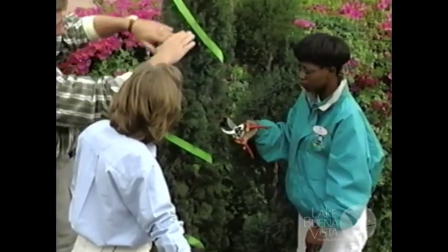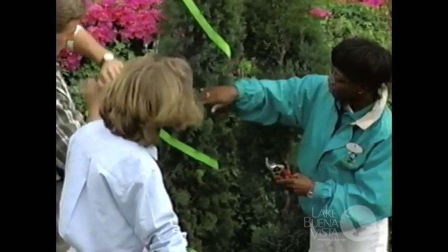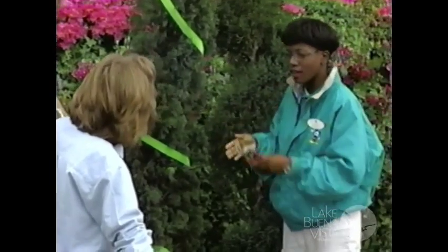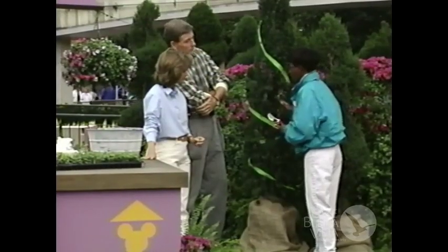And so just to actually make sure we're trimming in between the ribbons. That's just to kind of eye it as you go along to make sure that you're kind of going in the right sequence and you're not going to just keep cutting and cutting the wrong thing. So this way you can correct yourself if that happens.